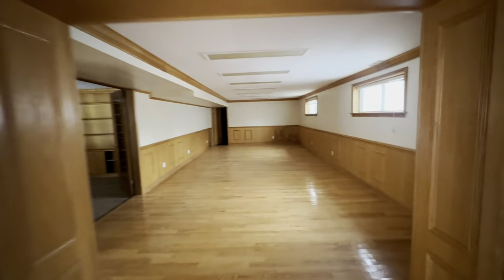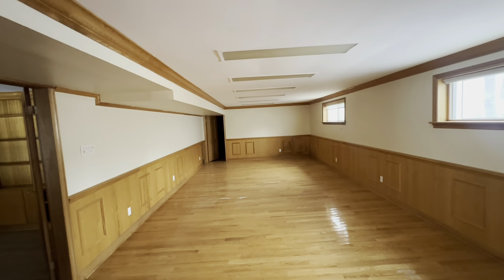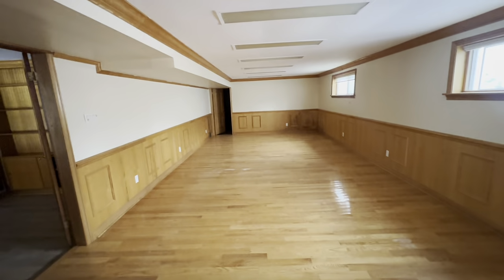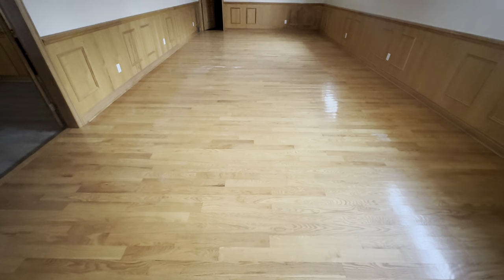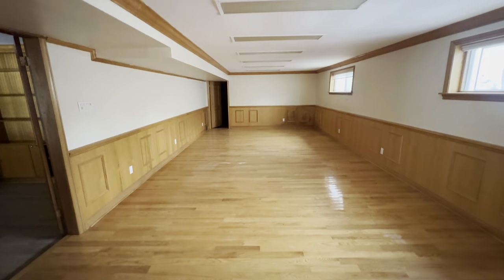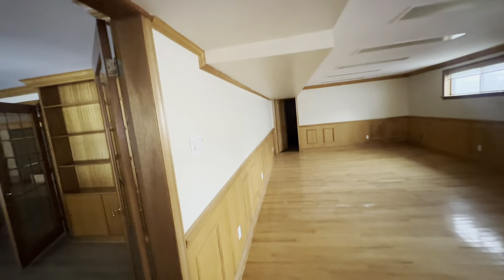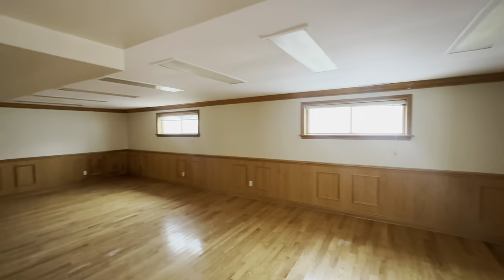Anyways, nice rec room here. Like I said, I'd probably put a pool table here or something to that effect. This would be an amazing room to play mini sticks, like mini hockey. It'd be a little hard on the knees because it's wood, but this would be a good time in here. Mini stick tournaments galore. It'd be so fun. That was my favorite thing to do as a kid, playing mini hockey with my friends in the basement, and seeing this is the perfect venue for that.